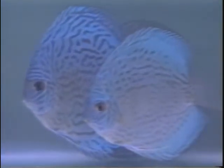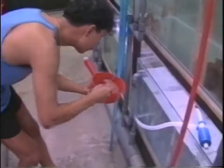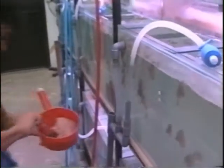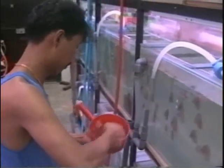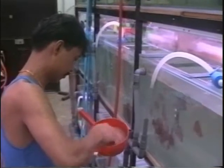To raise healthy animals with an excellent form and colour, a diversified diet enriched with vitamins and important nutrients is crucial. Winston Chan feeds his fish a thick pulp made out of beef heart and muscle meat. It is apparently the ideal mixture for the good development of his discus.